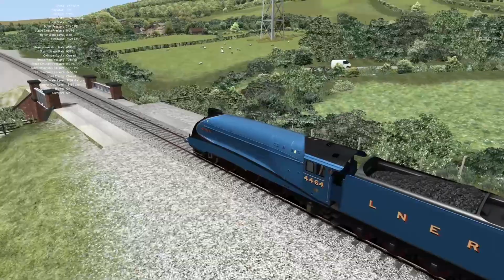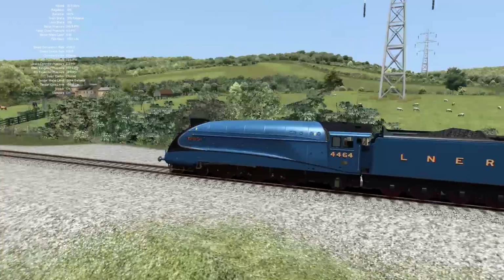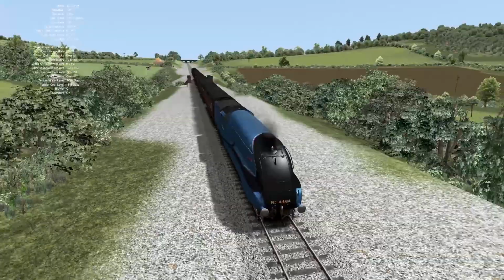And as I say, look at this. The detail is absolutely stunning in terms of distant scenery. And we've got all the pylons and things as well. I am actually really impressed with this. I love this route already.